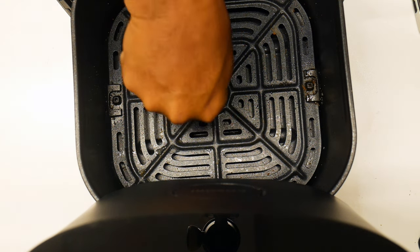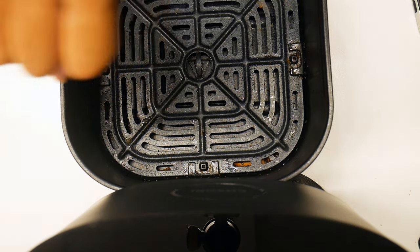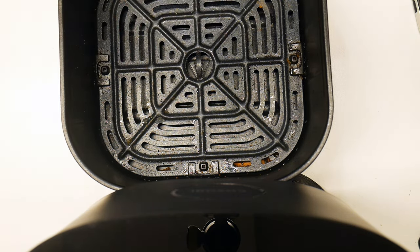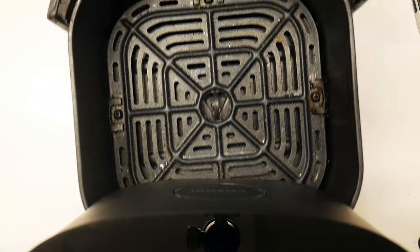This is just sitting in there with some little silicone stoppers that keep it from falling out when you pour stuff out, but it comes off so you can machine wash, hand wash. But yeah, no mess, no fuss.